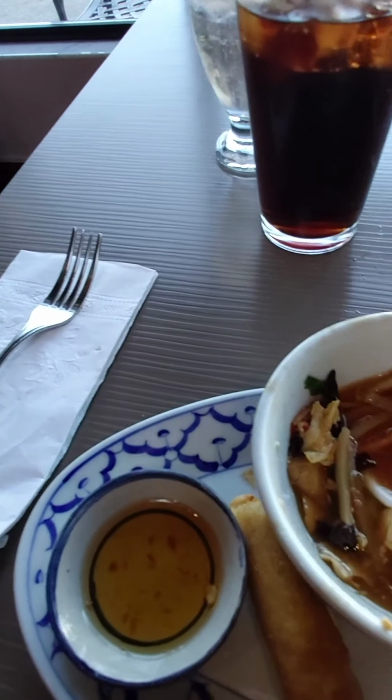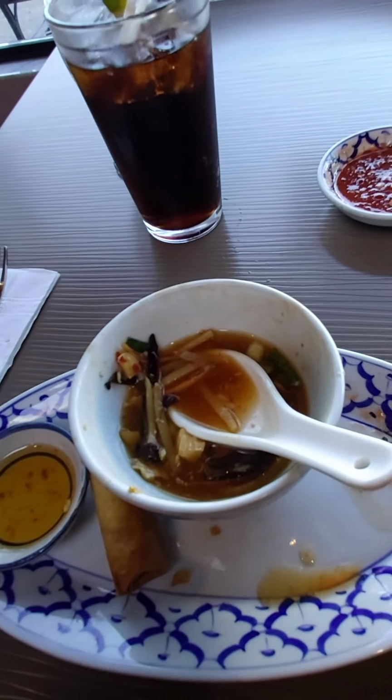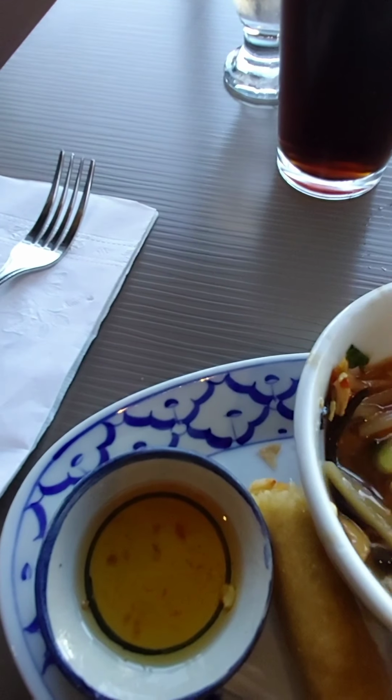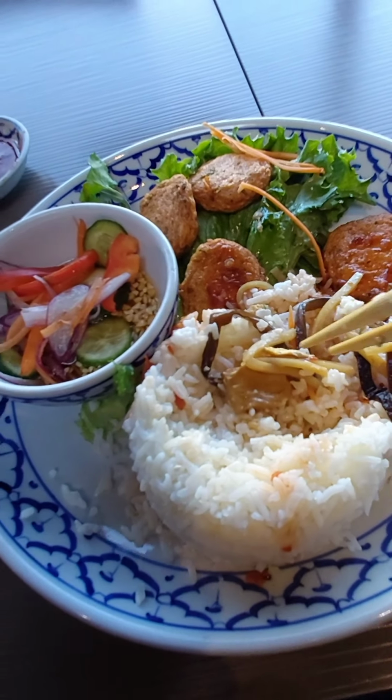What I've done is I've taken some of the tofu, and I was pretty sure this was vegetarian because I saw the tofu and stuff, and I asked, and she said there's some egg, and I said that's fine. I eat egg, I eat fish. So I'm taking some of the tofu and some of the bamboo and putting it onto the rice, because it's a little dry with the fish cakes.